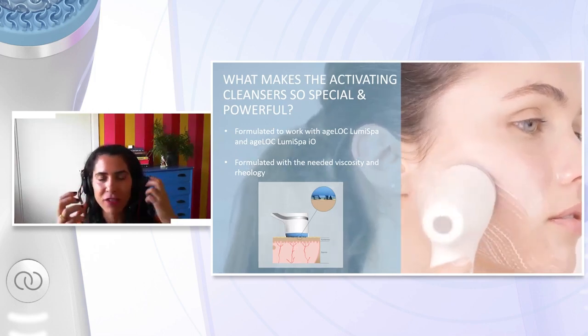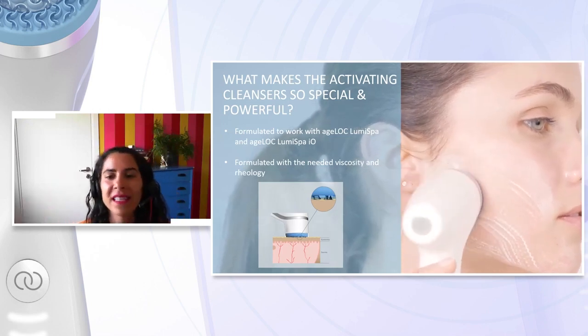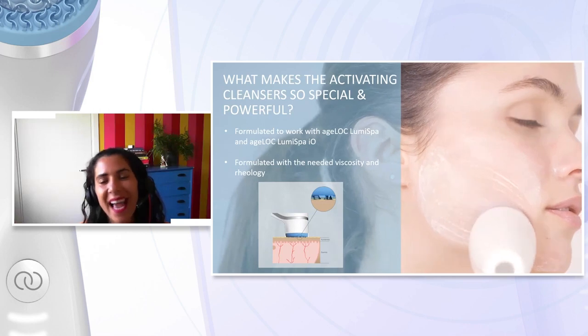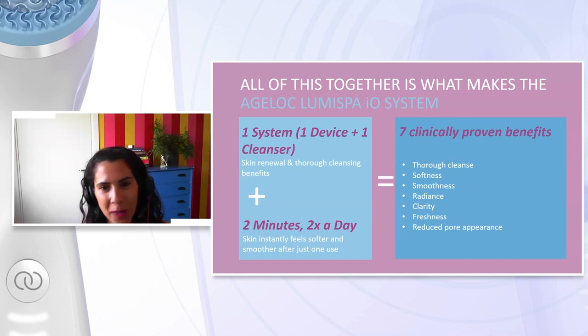So this combination of the silicone head and the cleansers is really allowing the device to glide effortlessly on top of your skin, and that will give you the clinically proven skin benefits that I'm sure you all love.